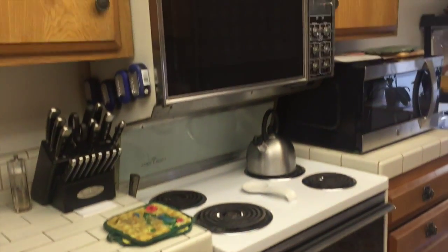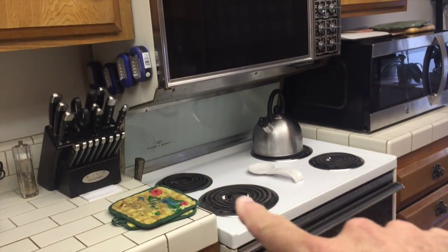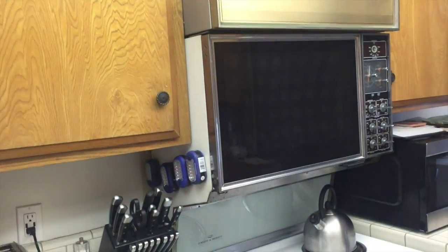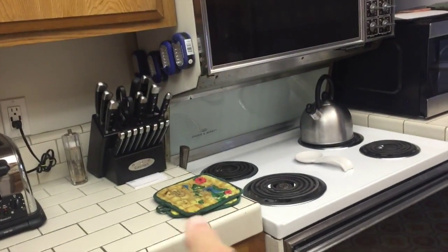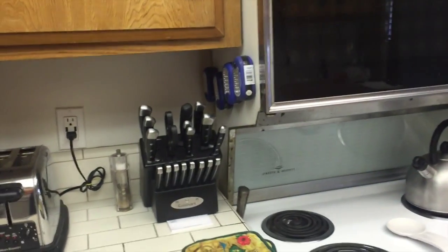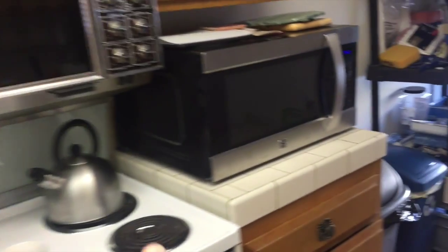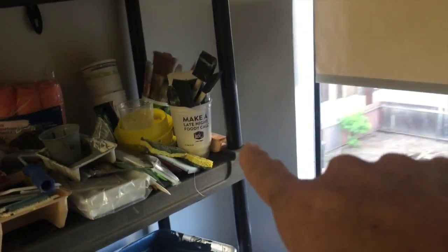On this side, we have the range. What we would like to do is to replace that with a cooktop. All of these cabinets will go away and we'll have new cabinets. We'd like to have a built-in oven probably here. We're not sure yet. And then we're going to extend the counter all the way over to the window where we're currently storing some of our paint and such.